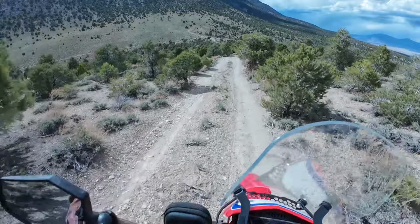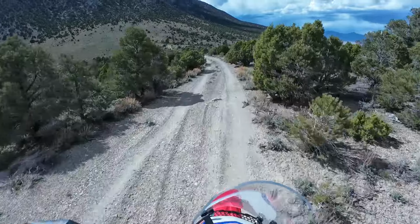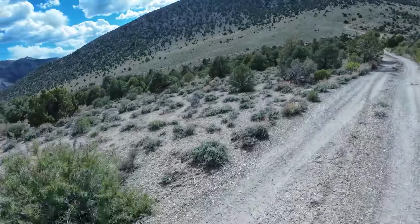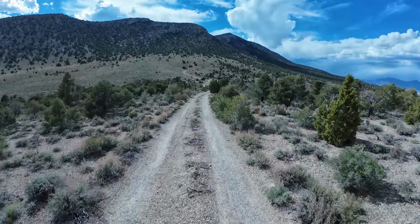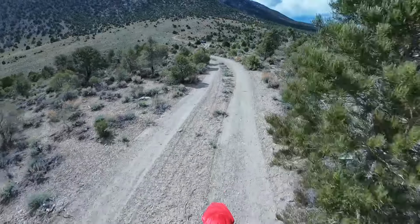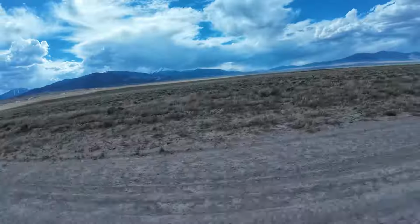All right, well, there's some options here, but I kind of want to go back down the road and have a look at that other spot. So I'm going to do that. It's going to get me a little lower in elevation. Once again, it's going to be warmer. It's nice up here, but I'm wondering about that rain. It's looking pretty interesting over there. So I'm going to head back down, and I still got plenty of daylight left. And see what else I can find.